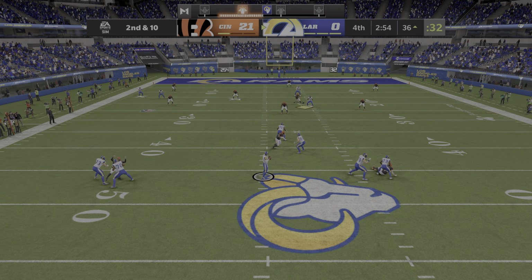After review of the play, ruling on the field is reversed. So a good decision that time by Zach Taylor. Extra point by McPherson, up and good. And that makes the score 28-0.